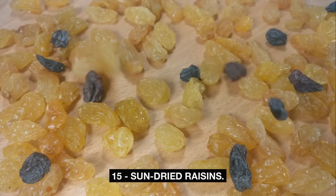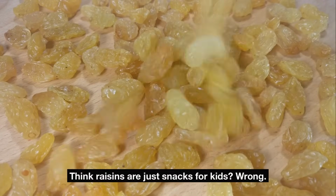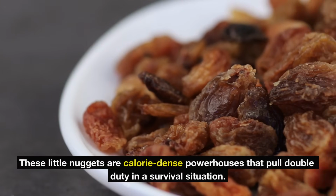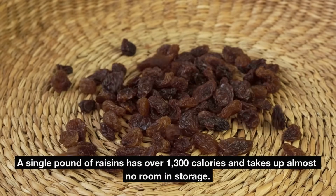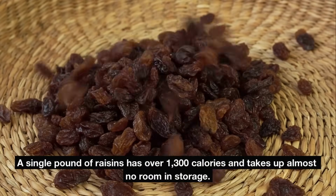15. Raisins. The magic fruit. Think raisins are just snacks for kids? Wrong. These little nuggets are calorie-dense powerhouses that pull double duty in a survival situation. A single pound of raisins has over 1,300 calories and takes up almost no room in storage.